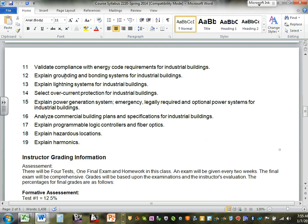Grounding and bonding, I will focus a lot on grounding and bonding, guys. In this project, you'll see a lot of grounding and bonding. Lightning protection, lightning, not lighting. We have a whole chapter about lightning protection. Overcurrent protection devices for buildings.